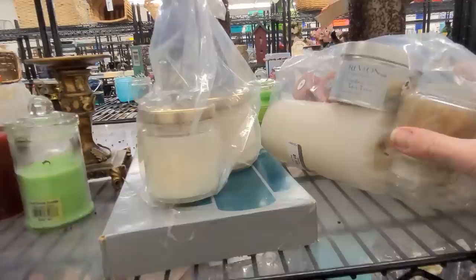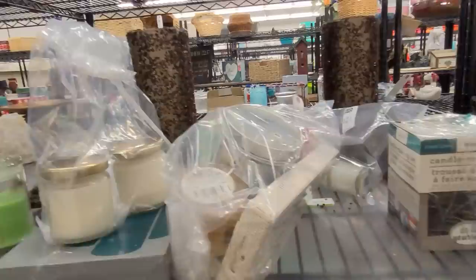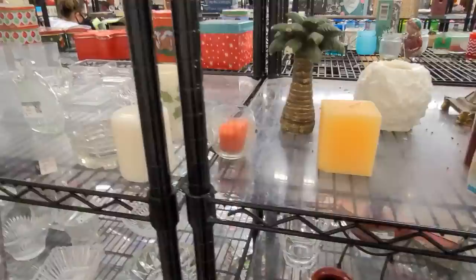Lots of candles today. Party light. Just going to check and see what this one back here is. Looks a bit Costa Boda-ish, but I thought it's actually a candle. It's not a candle holder.